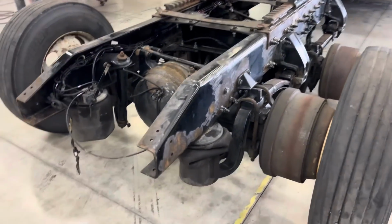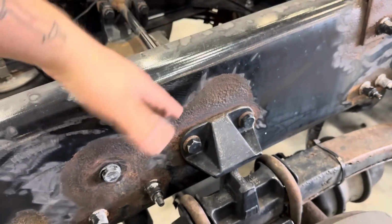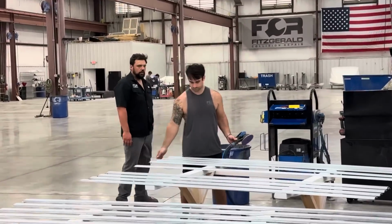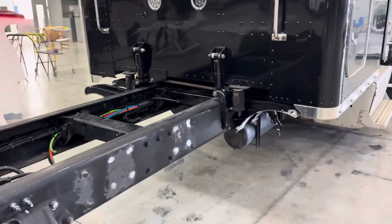Super pumped. So they're just gonna hit it with a bunch of primer filler, and we're not gonna worry about putting body filler because this is a work truck. I feel like body filler would eventually chip off. So Zach's gonna get it knocked out in the coming days, and we'll be back up here to pick it up next week and put her back together.